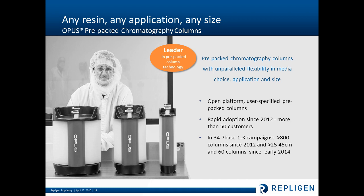And as you can see, this is just some statistics of where we are in our program today. We launched our GMP columns in early 2012. Since then, we have acquired more than 50 customers. Most of this is because we have the open platform approach where you can specify the bed height, the resin, and the column ID. Very flexible program, very flexible business model.